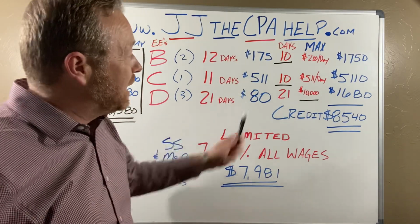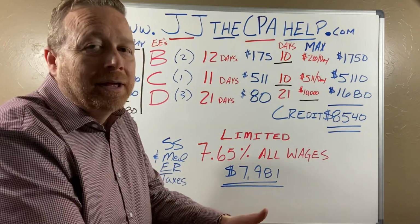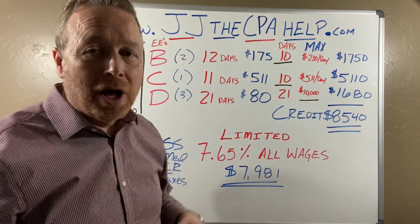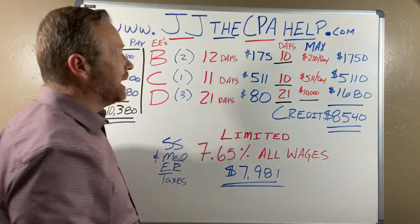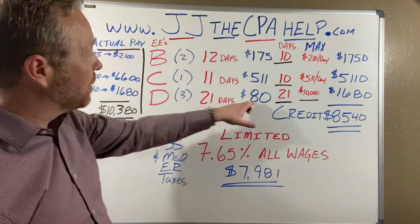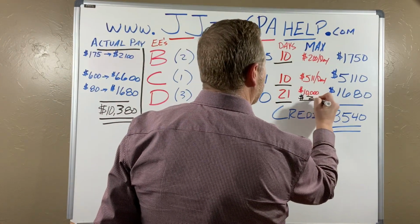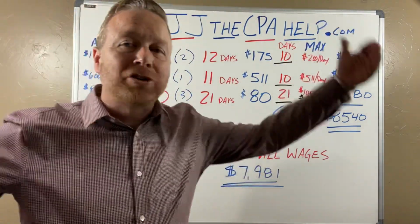When it's under the Family and Medical Leave Act, it's not set on days, okay? It's set on a $10,000 max per employee. So all 21 days are going to count for this employee, all 21 days, okay? And notice there's not a limitation here, because it's a $10,000 max, but it is also a $200 a day max with $10,000 max total.